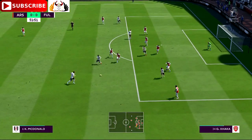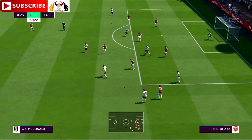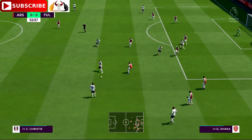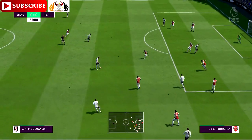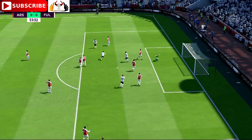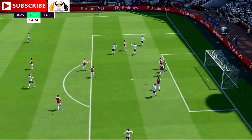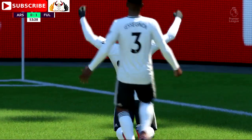Schürrle. McDonald. Piece of interplay between the two. Schürrle. Kevin McDonald. Oh, it could be on. And it's a shot now. And it is the opening goal of this match. Oh, the fans are loving that one.